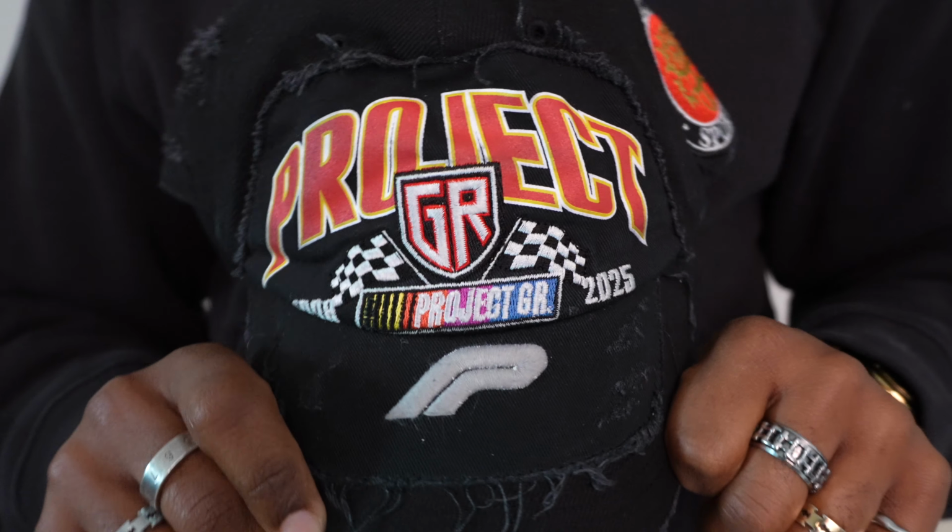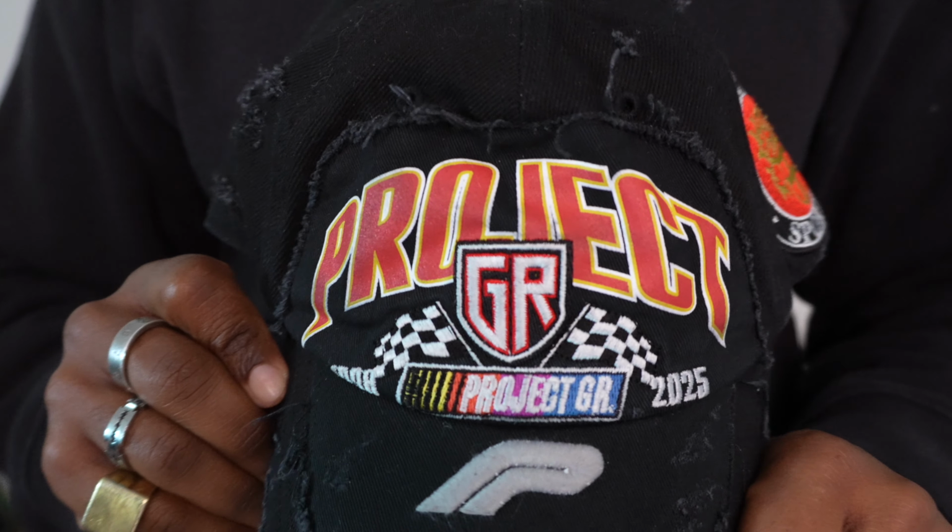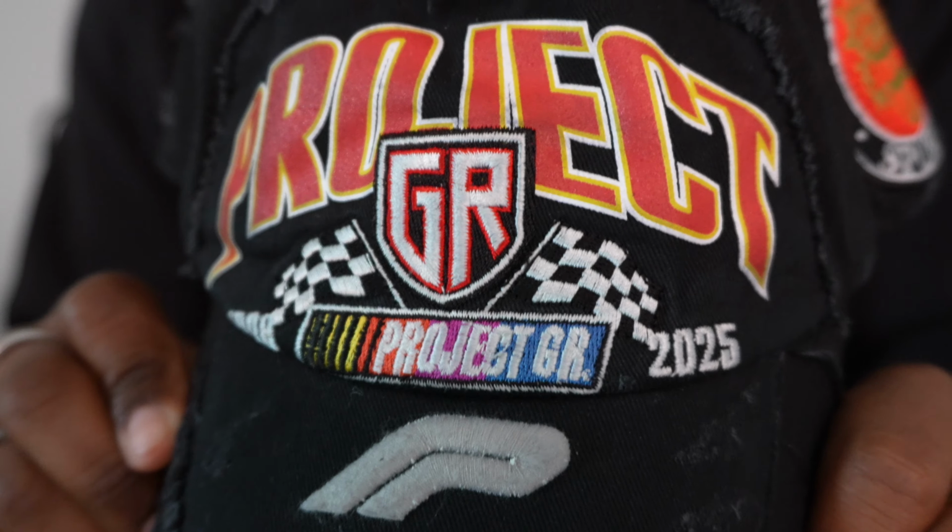Just a regular dad hat that plays on the NASCAR logo. Comes in black, but it has these patches all throughout the hat in different colors. On the front we got Project GR. Then we got the Project GR logo in the NASCAR logo. 2 flags, 2025, 1998, playing off that NASCAR theme.